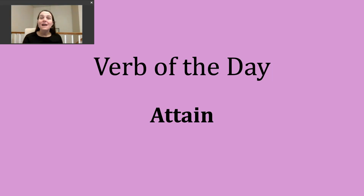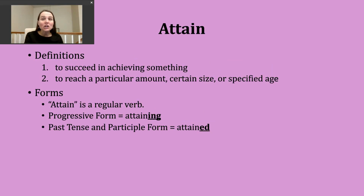Today's verb is attain. This verb was suggested by the viewer Robert, so I want to say a special thanks for this suggestion. But let's take a look now at the definitions or ways that we use the verb attain. The first way you are likely to hear it used is to refer to succeeding as you achieve something. You might think about this like reaching a particular goal, having a particular accomplishment.